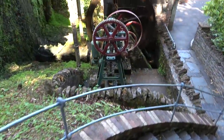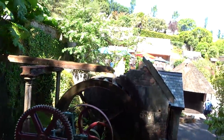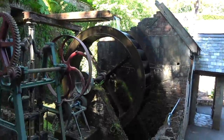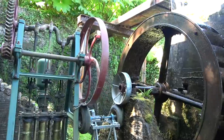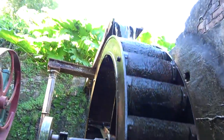Oh, how pretty is this? So picturesque with the water wheel just there and the mill just down here. Lovely. Just sit here all day just listening to the sound of that water cascading down there. Love a good water wheel. Look at that. Wonder how old this is. I'd love to know.